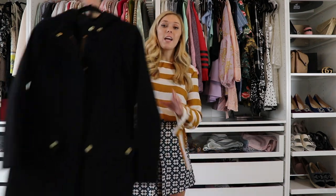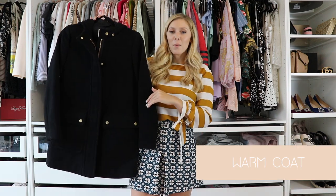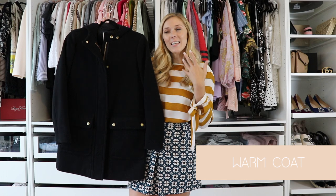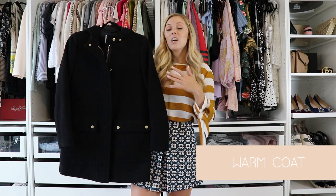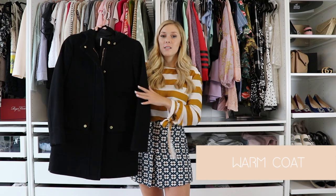The first thing we're going to talk about is outerwear, and the first one is a warm coat. I live in Alabama, so it doesn't get that cold here, which means I don't really need something extremely heavy. This is about all I need.